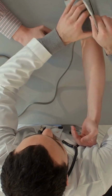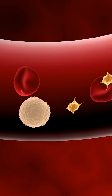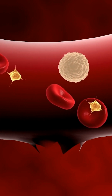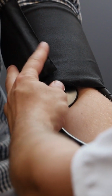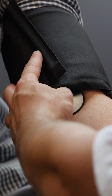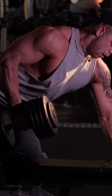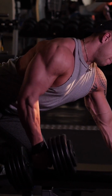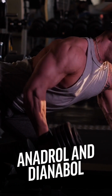It's simple. Steroids dramatically increase testosterone levels in the body, and when those levels rise, LDL cholesterol in the blood automatically rises as well. The bad one of the two types of cholesterol that also causes blood pressure to skyrocket. This side effect is especially noticeable with anabolic steroid users, especially during the mass phase. And this typically occurs when they use anadrol, trenbolone, and dianabol.